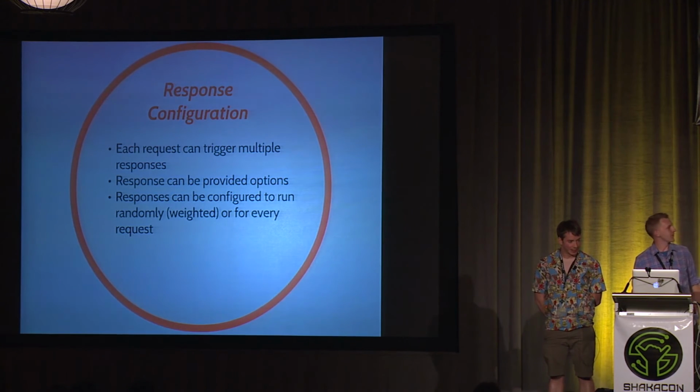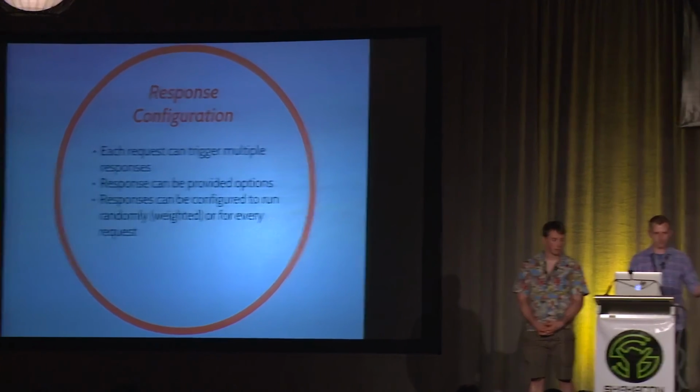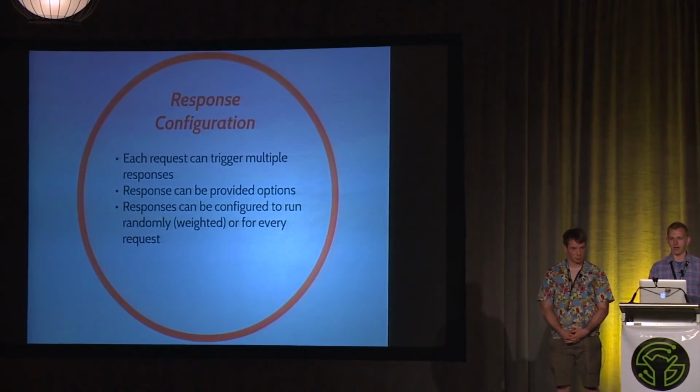So all of these responses have various configuration settings. For example, we talked earlier that there's options for things like the throttle. You can give them a range of time periods you want to throttle the user between, 2 and 10 seconds, for example. Every response can be weighted, so it happens a random percentage of the time so that it looks funny. Or you could make it happen every time if you wanted.